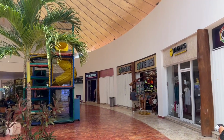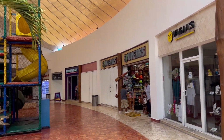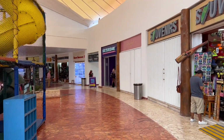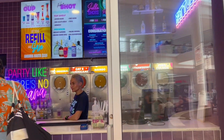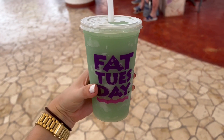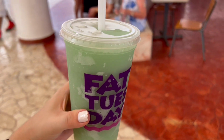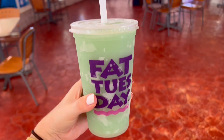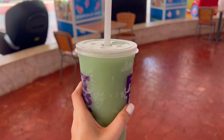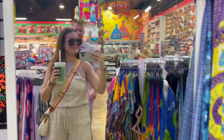Right now I'm on a hunt to go get a margarita, because why go to Mexico and not get a margarita? I think Fat Tuesday has one. So the final verdict was Fat Tuesday. I added Patron in it, so it came up to $21, but the flavor I got was electric lemonade. I couldn't even tell you what it tastes like, but it's delicious. It's so hot here that this is like a cool down.